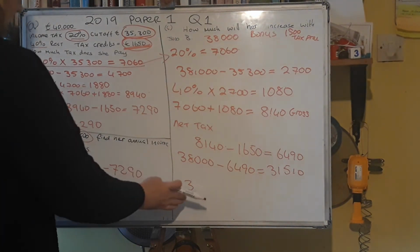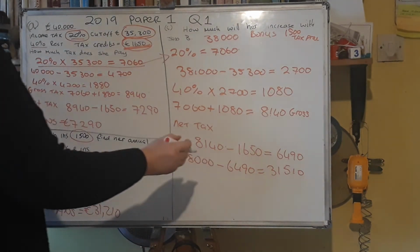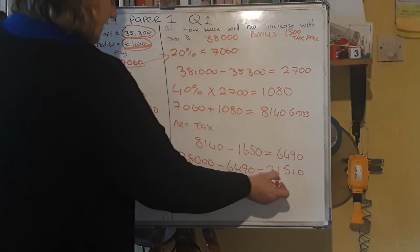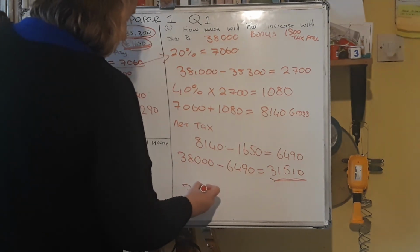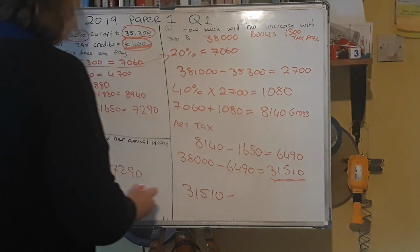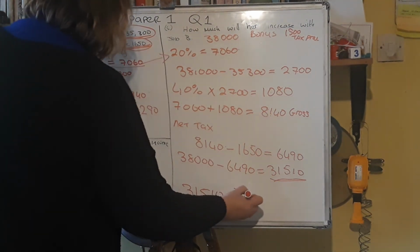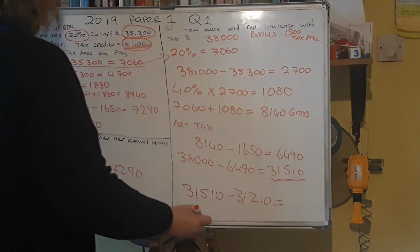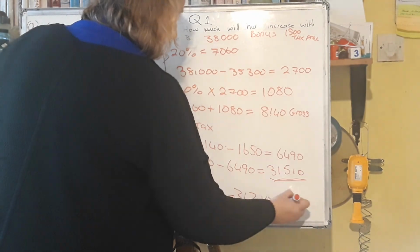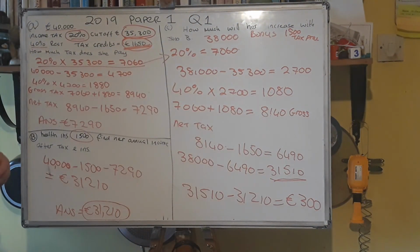Okay, so where was I? Right, we're working out her pay. So, subtract the two. This is how much she earns now, 31,510. Take away how much she would have earned in her last job, 31,210. And you'll find out that in this new job, she earns an extra 300 euros. Okay? And that is 2019 paper 1 question 1.